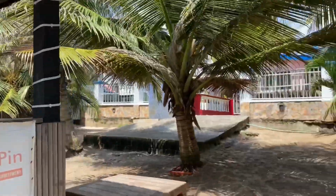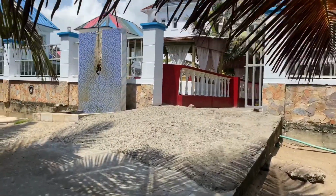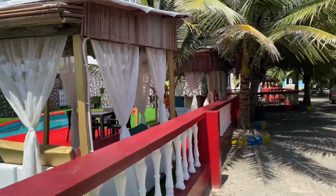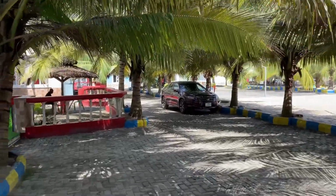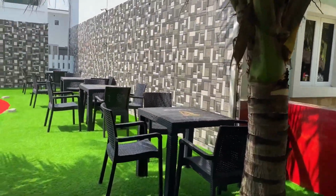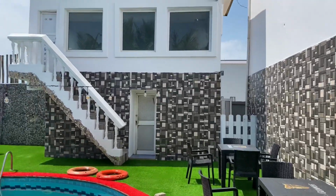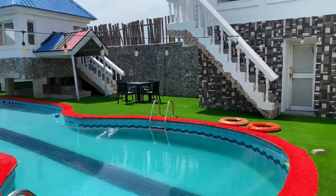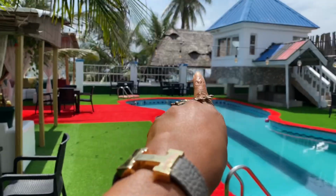And let me show you guys the pool area. So come with me to the pool area. Sit-out pool area. This is where you can just come and relax. That's the pool house where you can change into your swimwear. This is the pool, the in-ground pool. This is overlooking the beach. If you look far there, you can see the beach.